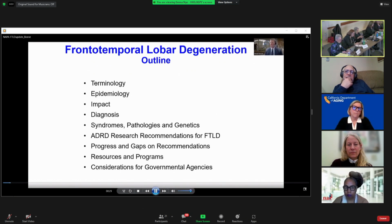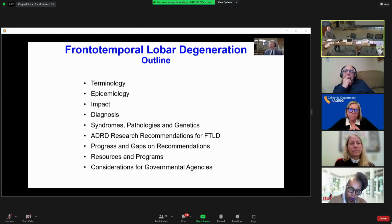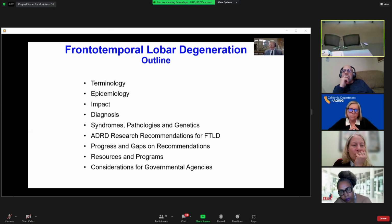This is the outline I'd like to try to cover. First, go over the complex terminology in FTD, FTLD, then review the epidemiology, then the impact of the disorder on individuals, families, and society, then turn to how the diagnosis is made in the clinic, then review the syndromes, pathologies, and genetics, then turn towards the recommendations for FTLD according to the most recent summit in 2022, and focus on the progress and gaps on these recommendations, and then close with resources and programs and considerations for governmental agencies.